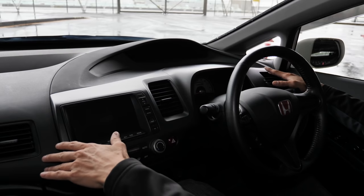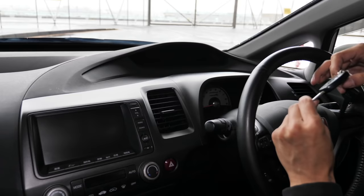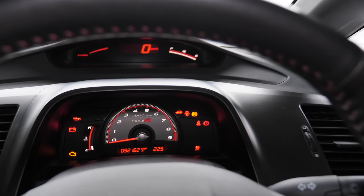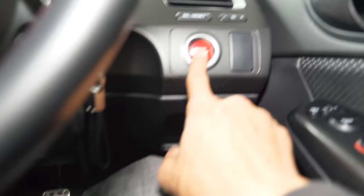Here's the key, which is a Type R exclusive key. See, it's got the Honda red emblem. And I'm gonna put it in, turn it, nothing happens. You have to press this engine start button. So clutch in and start.